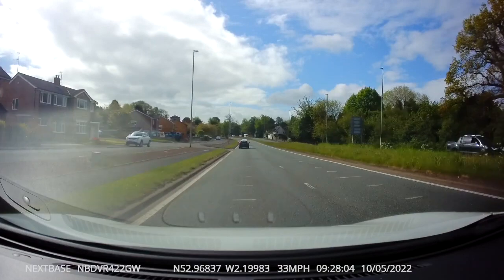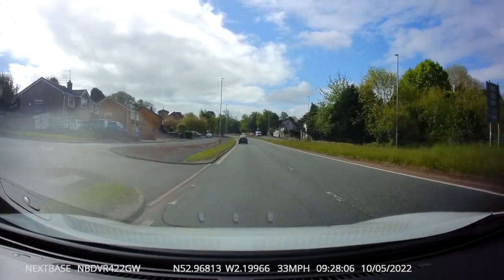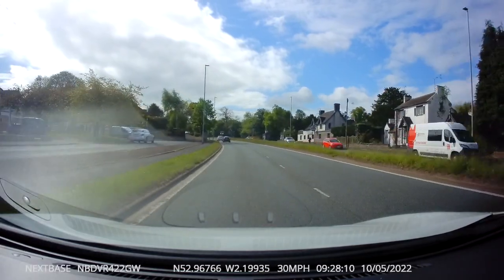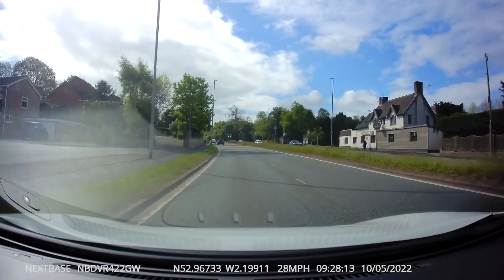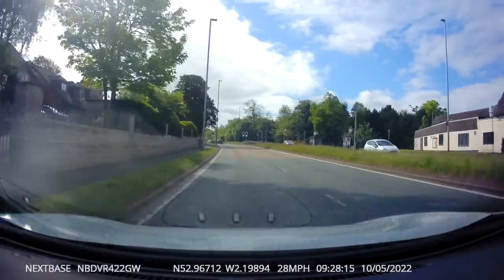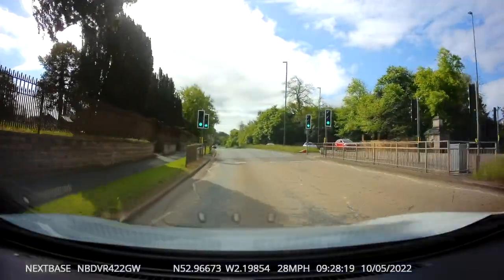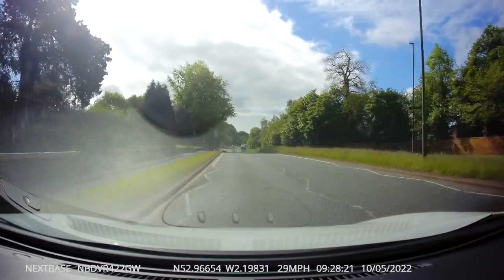Then here, these next lights coming up, they're pedestrian crossings. Now, depending what time you're going to work in Stafford, these can get particularly busy because of Trentham Garden, especially at weekends and stuff, bank holidays, because obviously people are all going to Trentham Garden, it gets quite busy there. This next roundabout is the Trentham Gardens roundabout, okay?